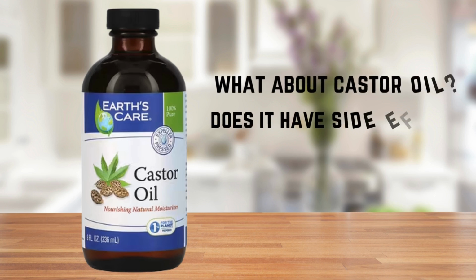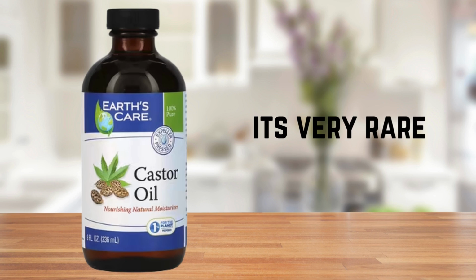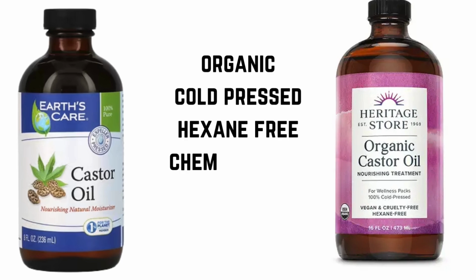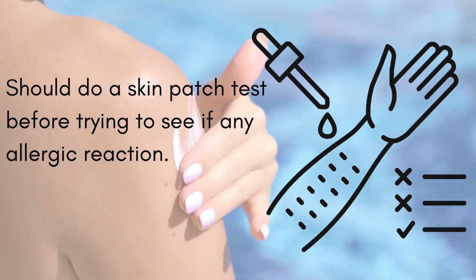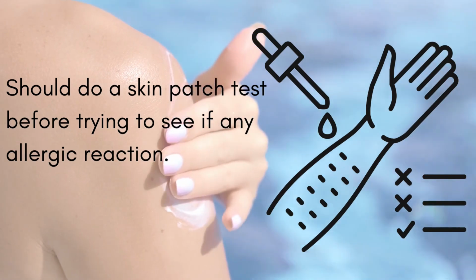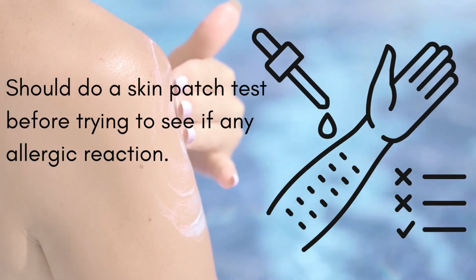So what about castor oil? Does it have side effects like that? Well, it's very rare that anyone has any kind of sensitivity to castor oil. And you want to make sure, of course, if you're using this for your face, it needs to be cold pressed, no hexane, chemical free, stored in a preferably glass bottle, dark glass, to have the best quality product for your face. And in this way, you'll assure yourself that you don't put anything on your face that will cause any kind of reaction. And before you use it, you should always try a skin patch test on anything you put on your face. This will tell you right away if you have any kind of allergy to it.